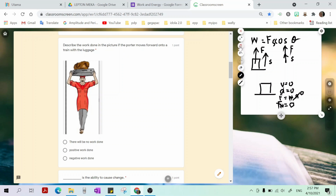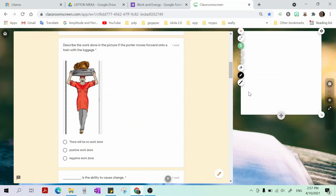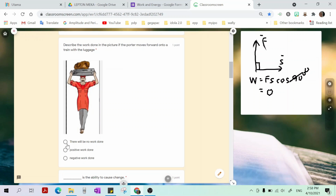So angle between, so cuba try kita sketching sikit. Okay, the angle between force and displacement. Okay, try to sketching. Lifting force is upward and the porter move forward, so displacement forward, force upward, so angle between force and displacement, W equals to Fs cos 90 degree. So the answer will be 0. So means our answer is the first one. There will be no work done.